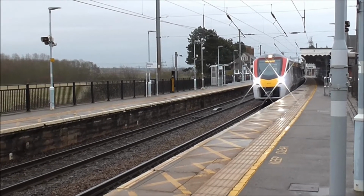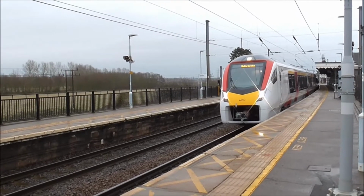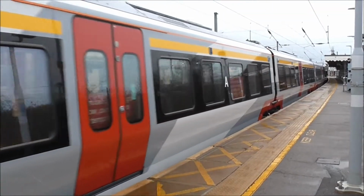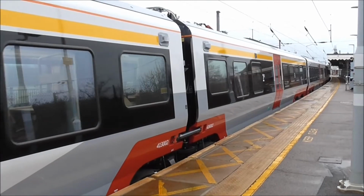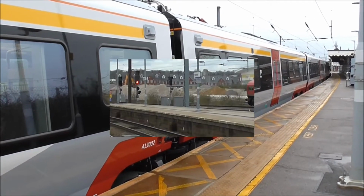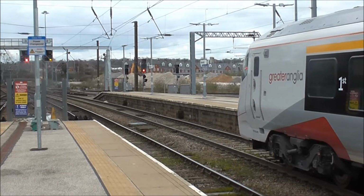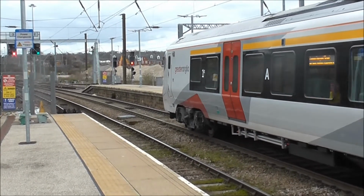Yep, it's 745002 making another appearance. Right, I've got 745006 now departing, working the 1430 service to London Liverpool Street. Off it goes.